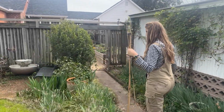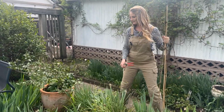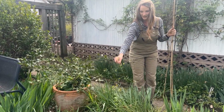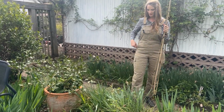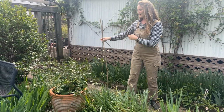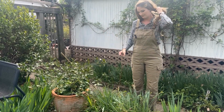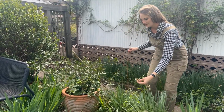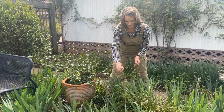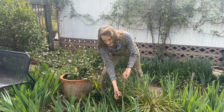Here are a couple of the bamboo canes that I just cut, and I have a big flowered clematis right here. This one is bluish purple. That last year I had a little triad teepee trellis that it grew on. And this, let's see where it's coming from. Just going to redo it again this year.